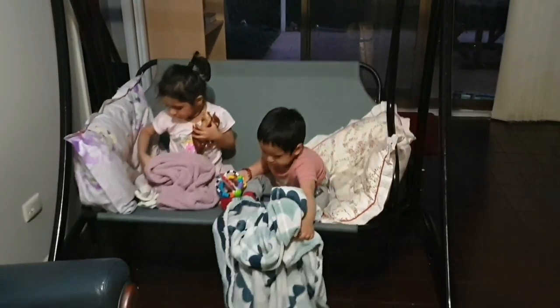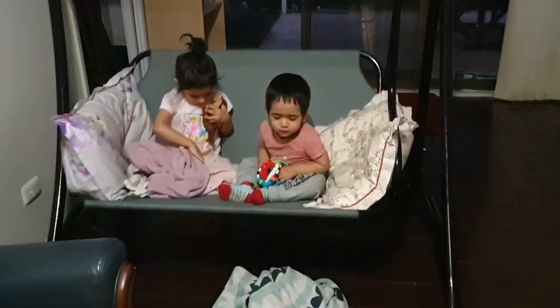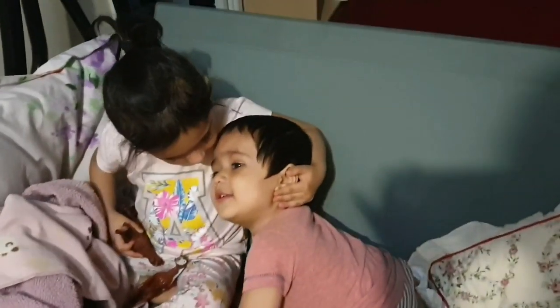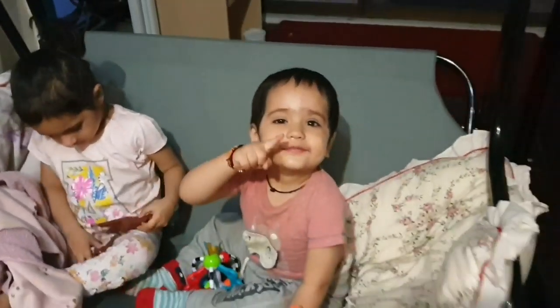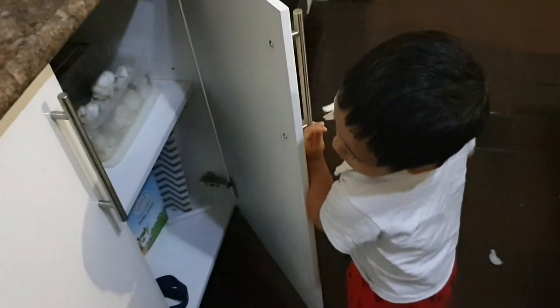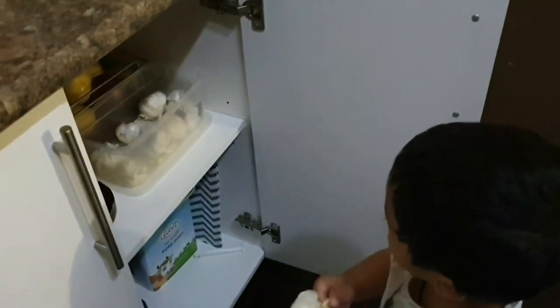But as good times don't last long, they get tired and Dhyani starts riding her bicycle or magic car, and Kushang, he has this thing these days and he opens cabinets and drawers. It's his favorite thing to do since past few days. I have ordered child locks for drawers and I'm eagerly waiting for them.